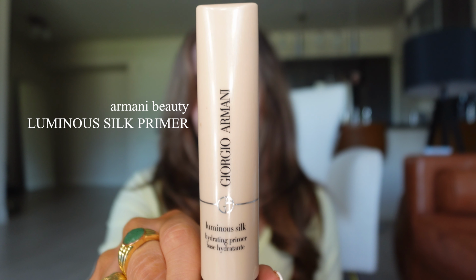Okay, so starting out with my Armani Beauty Primer. This is the best primer I've ever used.